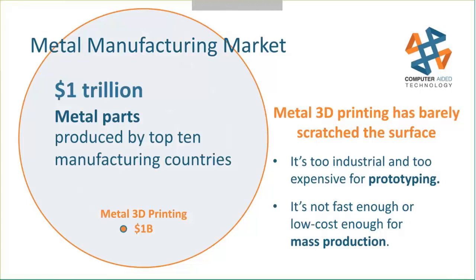The reason the current metal 3D printing industry is so small compared to the potential is that it's really just too industrial and too expensive for prototyping, and it's not fast enough or low cost enough for mass production. So it's this awkward in-between stage where you're not really using it for prototyping. The barrier to entry for mass production is just so high that for the mid-level to even higher-level stuff, you really can't justify the cost of current metal 3D printing technology. So they saw these two bullet points off to the right here, and they said, all right, let's attack this on two fronts and see how much more of this market we can grab.